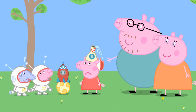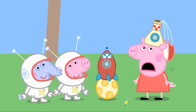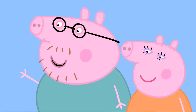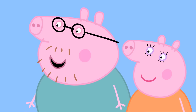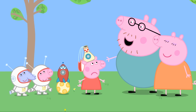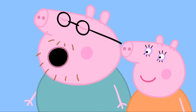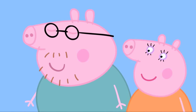This looks fun. Are you going to the moon? It's just boring space stuff for babies, Daddy. It's not real. But space is real, Peppa. And there are real rockets that go to the moon. The museum has a show all about the moon. Shall we go and see it? Yay! Will we really have to go to the moon? No, Peppa, we're not going to the moon. We're going to the museum. OK.